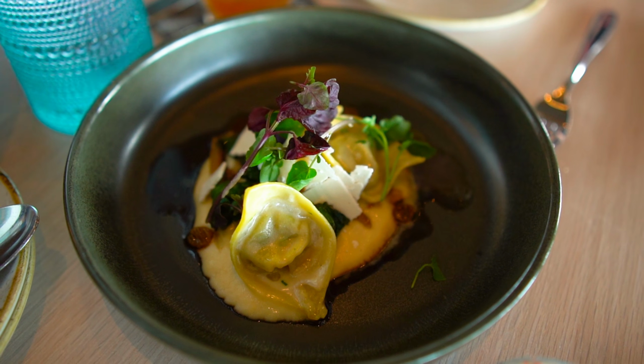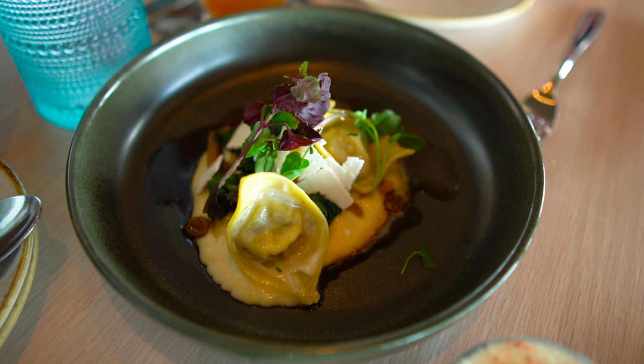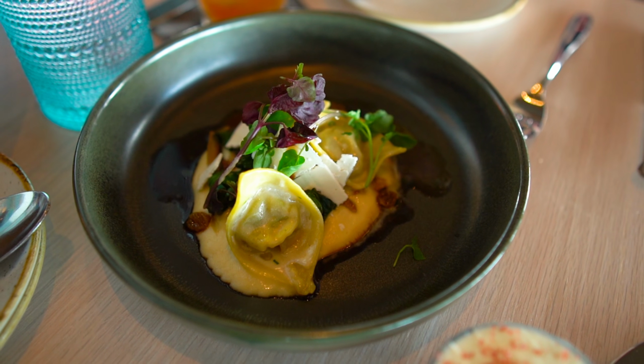Oh my goodness. That is so good. It's nice and light for a starter. It's not super heavy. There's I think a spinach kind of side. The parsnip gives it some nice sweetness, as well as the raisins. I like that it's not super heavy, it's not a super rich flavor, but still a very good starter.